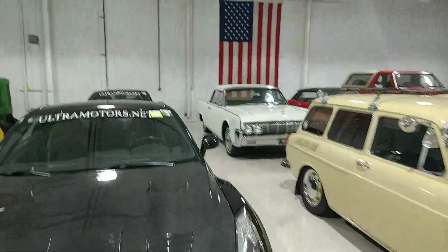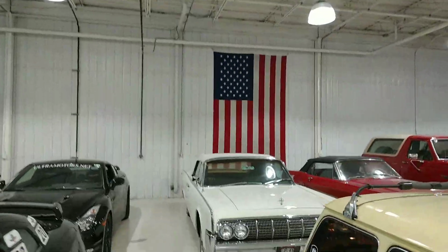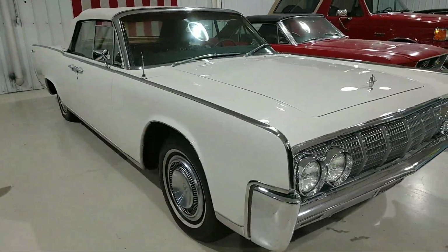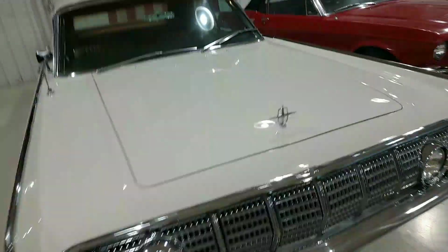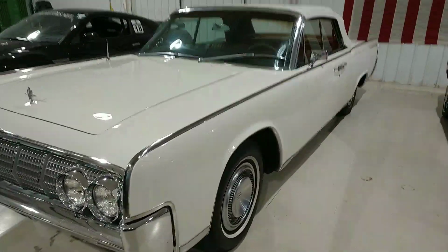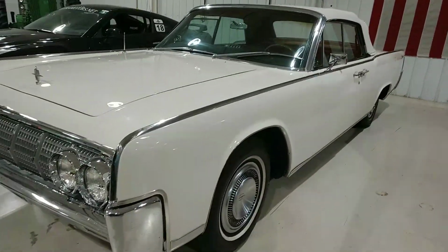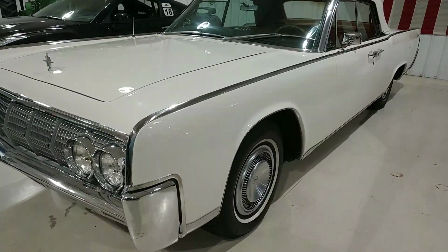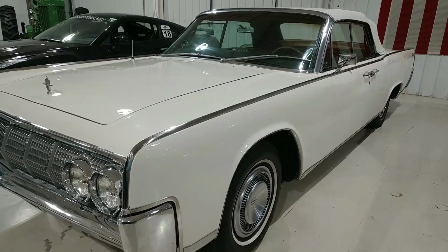Hey guys, it's Rich at the Ultra Motorsports warehouse in Fort Wayne, Indiana. We're looking at this 1964 Lincoln Continental Convertible. I love Lincoln Continental Convertibles. I actually had this vehicle once previously in inventory as well, and I have the car back and I'm reselling it for this customer.